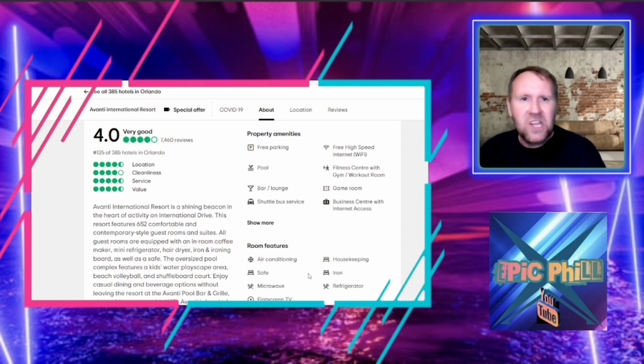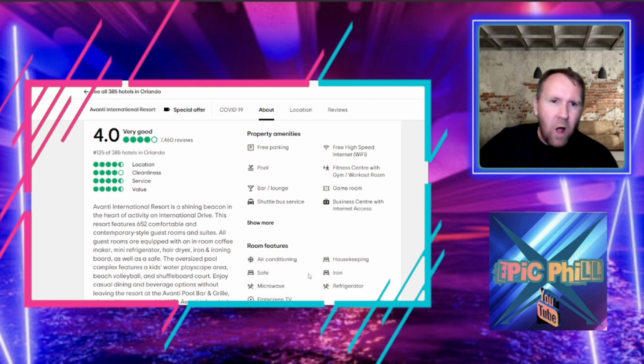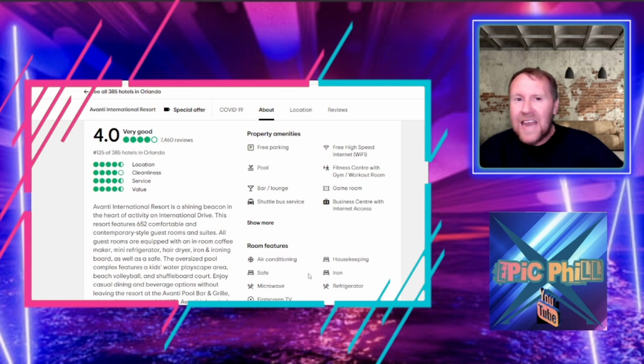Avanti International Resort is a shining beacon in the heart of the activity on International Drive. This resort features 652 comfortable and contemporary style guest rooms and suites. All guest rooms are equipped with an in-room coffee maker, mini refrigerator, hairdryer, iron and ironing board, as well as a safe. The oversized pool complex features a kids water playscape area, beach volleyball and shuffleboard court.